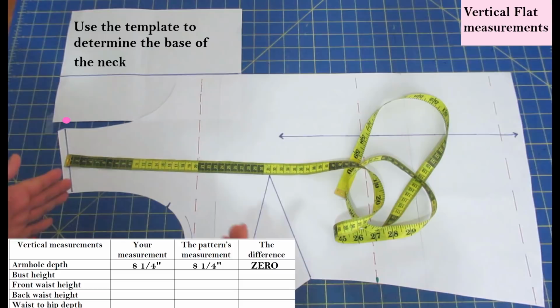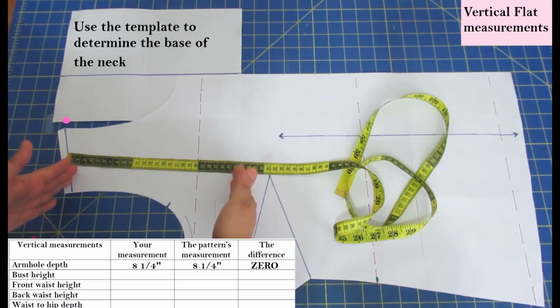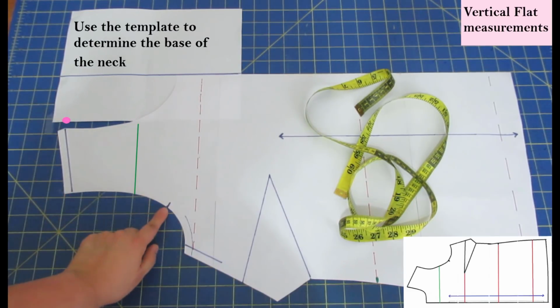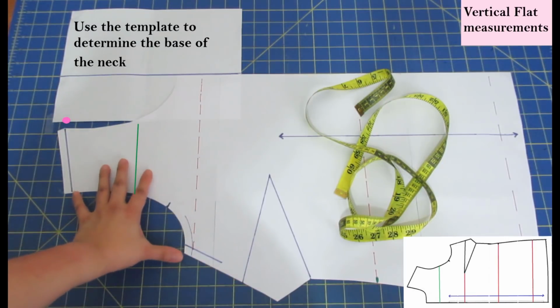If you are petite, you might find that your armhole depth is shorter here. If you're very tall, like 6 feet, you might find that you need more length here. You might want to consider making a line sort of at the half point of the armhole depth above the notch and make your length adjustment there to match this area of your body.